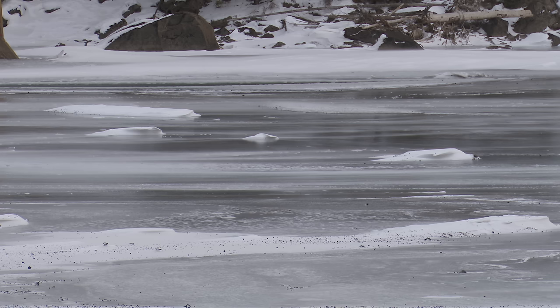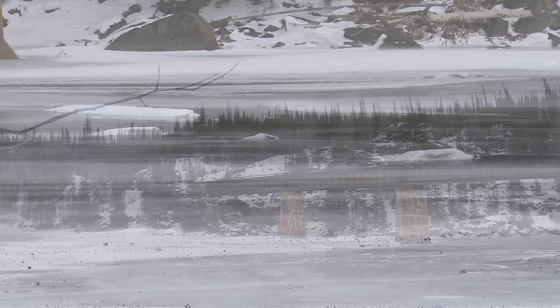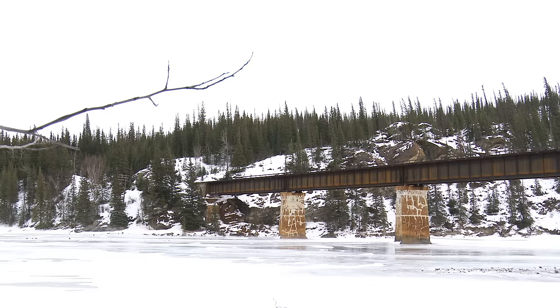Chinooks have been known to reach hurricane force, toppling trains. After waiting a couple of hours downstream from the bridge, the whine of AC traction motors sifts through the forested backcountry, announcing another westbound.